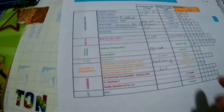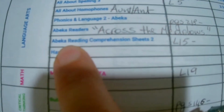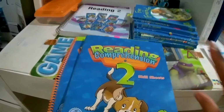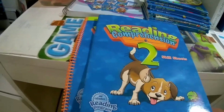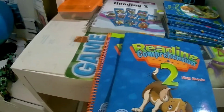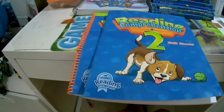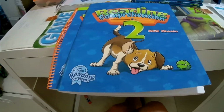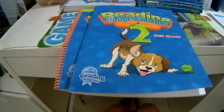Moving along, we also use Abeka reading comprehension sheets too. Okay, love it, love it, love it. The old version of Abeka's reading skill sheets is pretty much focused on comprehension on a timer. Who cares? My main concern is that my child reads and he can understand. Speed will come naturally, and everyone will have their own speed on readings.